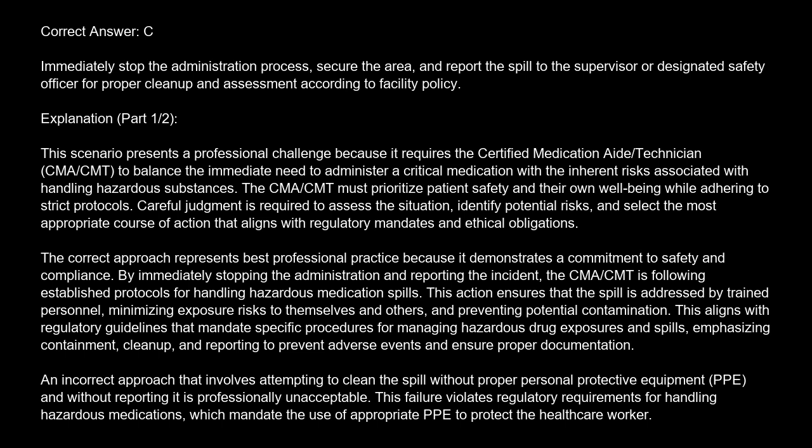This action ensures that the spill is addressed by trained personnel, minimizing exposure risks to themselves and others, and preventing potential contamination. This aligns with regulatory guidelines that mandate specific procedures for managing hazardous drug exposures and spills, emphasizing containment, cleanup, and reporting to prevent adverse events and ensure proper documentation.